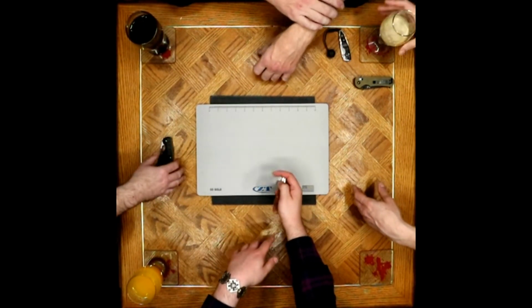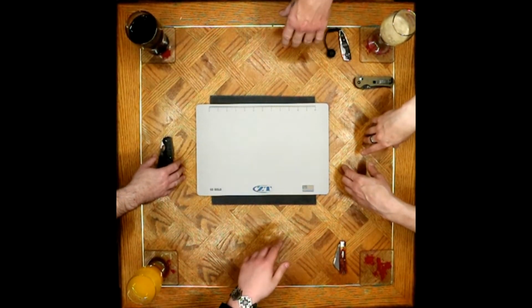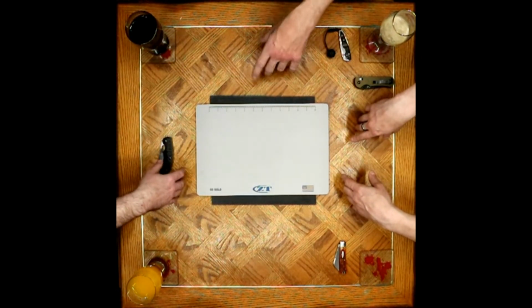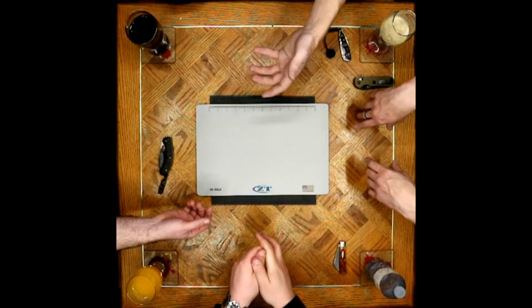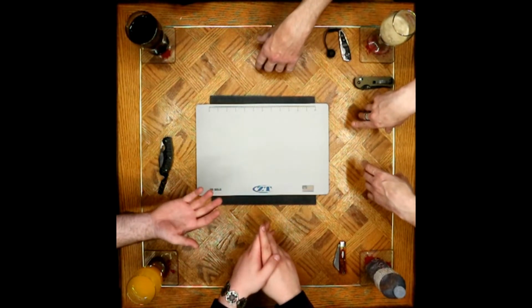Alright, so on with the snobbiness. What do you carry? Oh, Maku's done. Yeah, we already did that. Alright. I'll be done now. So yeah, this week we're going to be talking about the things that knife geeks get snobby over, and if it matters or not, and to what extent they really matter. What grinds our gears? Yeah.